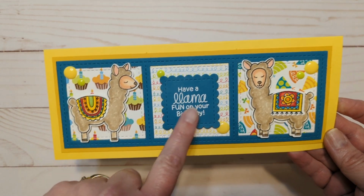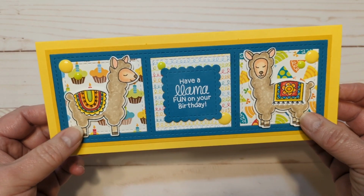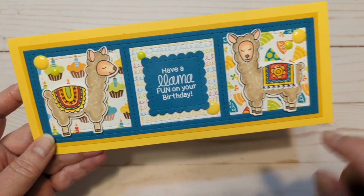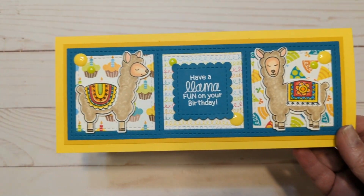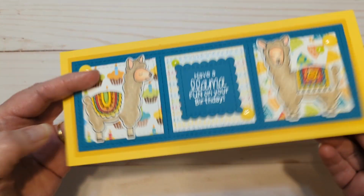I heat embossed the sentiment, have a llama fun on your birthday. Colored up those llamas and cut them out. And then there's that paper behind there. And then there's those Doodlebug sprinkles. On the inside, I have one of the llamas and a strip of the paper.